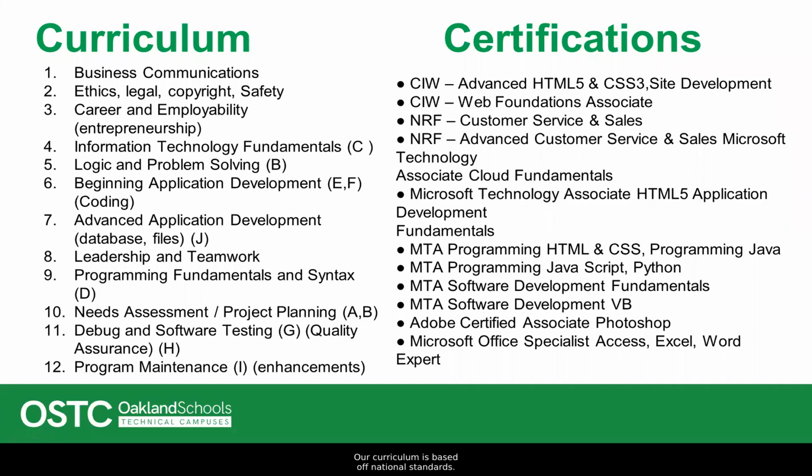Our curriculum is based off national standards. We have 12 major learning segments. And then on the other side, we also have certifications that we offer. The learning segments on the left help guide our curriculum so that we're able to build a complete student, not only of learning computer programming fundamentals and concepts, but also how to work and function in the real world with a job.